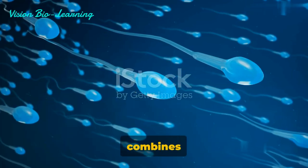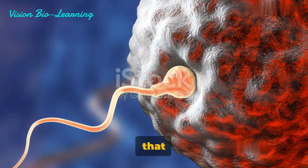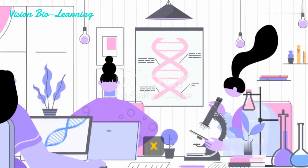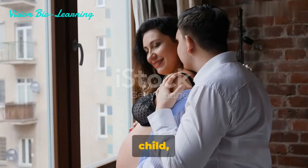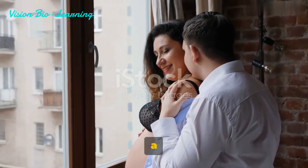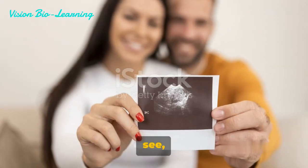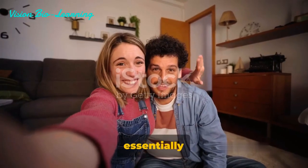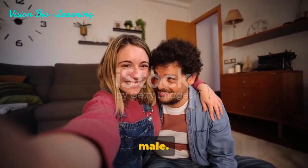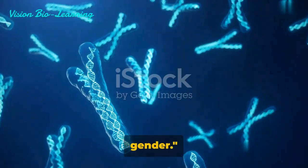When the male's sperm combines with the female's egg during fertilization, it's the male's sperm that contributes either an X or a Y chromosome. If the sperm carries an X chromosome, the result is a female child denoted as XX. But if the sperm carries a Y chromosome, a male child, denoted as XY, develops. So you see, the sex of the child is essentially a genetic coin flip, determined by the chromosome passed down by the male. So, chromosomes play a crucial role in the determination of our gender.